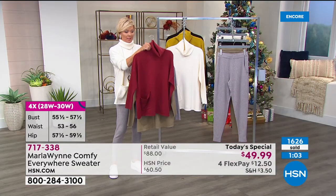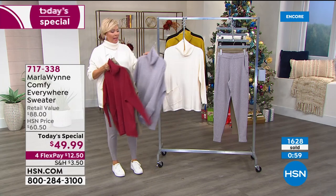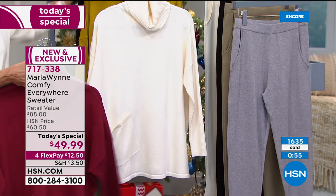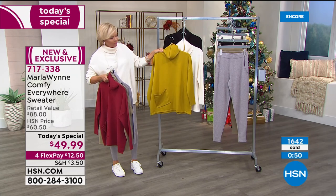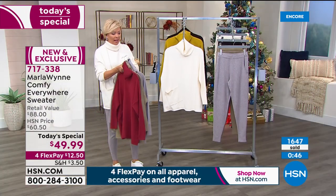Number one fastest seller is berry, followed by the winter white that I'm wearing, followed by the black. Heathered gray is so pretty. I know, and then of course this green gold, which is so fabulous, and what a great little pop of color for the fall season. I love the way you have it styled out behind you, Marla.